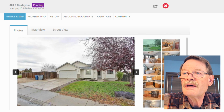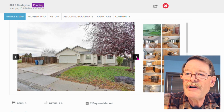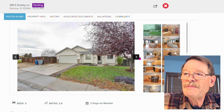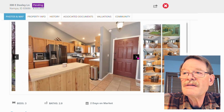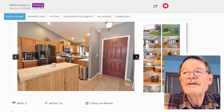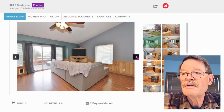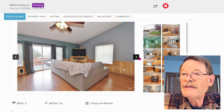So this is, not sure about these pictures yet. It's a very gray day. We kind of got the garbage cans there in the shot, and then part of the house is blocked by the tree. I'm not sure yet. So apparently it's still being lived in. They did clean up the clutter, so that's nice.